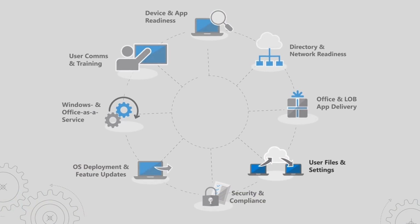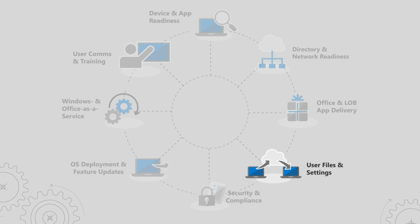So Randy, I know that lots of folks, probably everybody watching, is really planning a migration either from Windows 7 to Windows 10, or maybe an earlier build of Windows 10 to a newer build of Windows 10, including Office 365 ProPlus. One of the things to consider is how you migrate user files. In fact, this is one of our top considerations as you plan your migration.